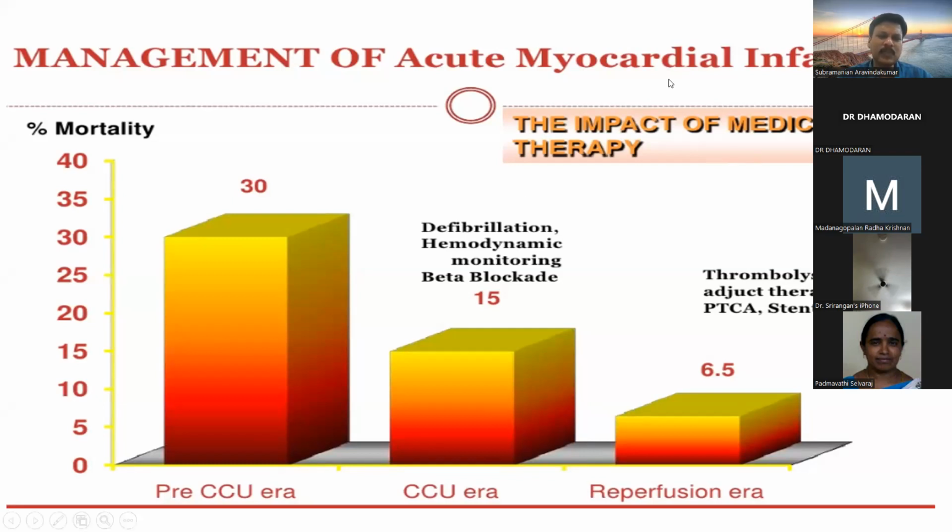And in the 1960s, the pre-CCU era, the mortality after an acute MI was 30%. So it means out of 100 people, 30 people died within 1 or 2 weeks of an MI. In the CCU era, in the 1960s, with defibrillation, hemodynamic monitoring, beta blockers started coming, and heparin. So this reduced the mortality by half to 15%. So it was a good recovery in 10 years. From 30% mortality in the 1960s, it became 15%.